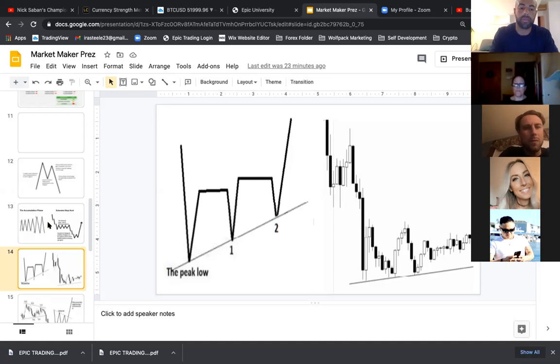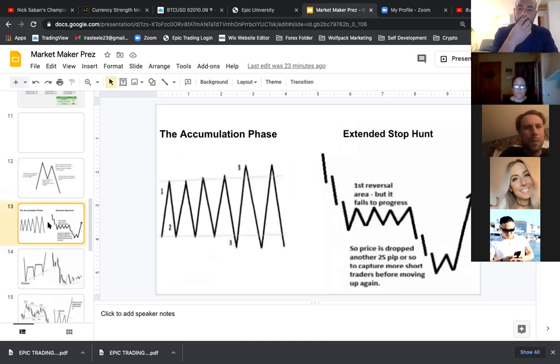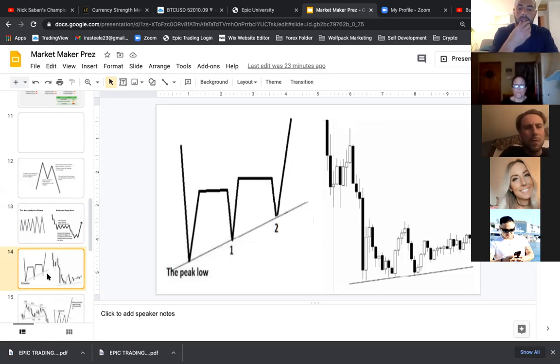Remember the trap wedge? Remember the accumulation? What would happen if they didn't keep following that sequence? Think about it. People would take profits. Their trap wouldn't work. Bam, exactly. The opposite of what they want to happen would happen. There's no trap. You're literally releasing traders.